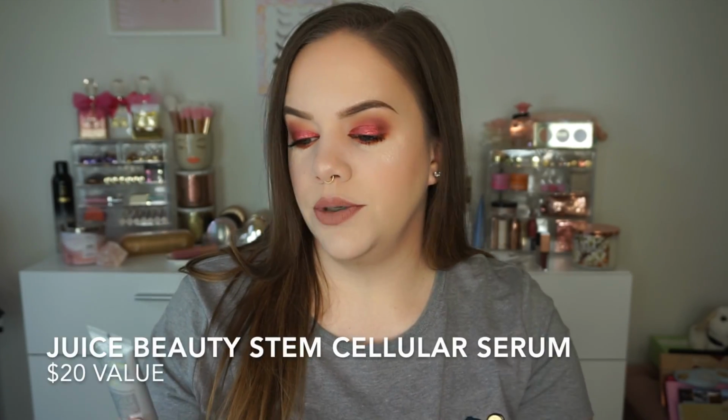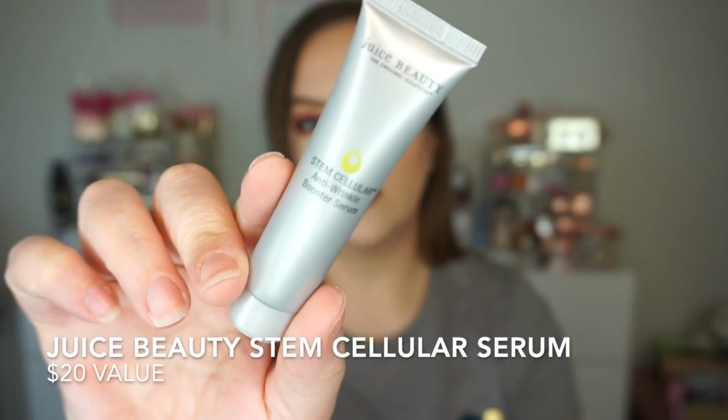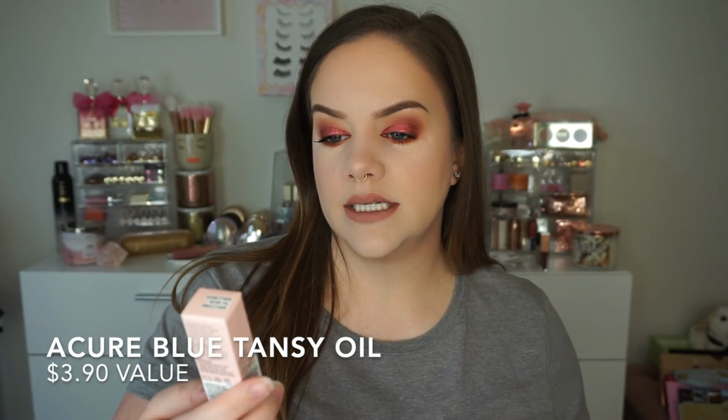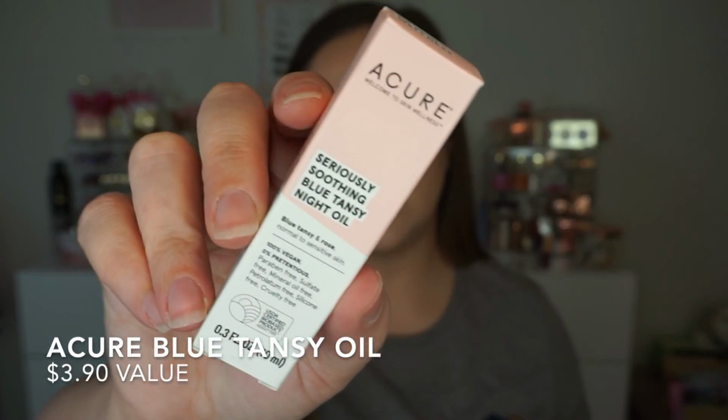Next I have the Juice Beauty Stem Cellular Anti-Wrinkle Booster Serum. I have tried the moisturizer in this line, and I actually really liked it. I used it up completely, so I had a good experience with that one, but I have not tried the serum.